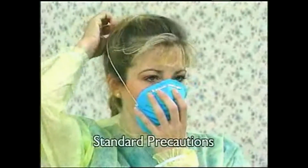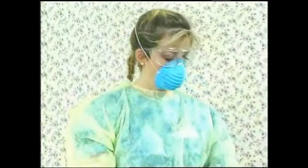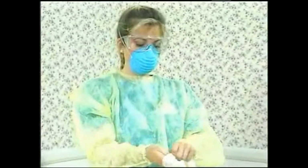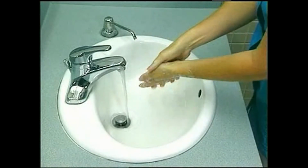In some instances, additional personal protective equipment is necessary to prevent the spread of infection. For example, standard precautions require that a face mask, protective eyewear, and a gown be worn when there is a risk of blood or other body fluids, secretions or excretions splashing on your face or contaminating your clothing. A type N95 respirator is required when airborne precautions have been ordered, such as for tuberculosis. Always wash your hands before putting on personal protective equipment.